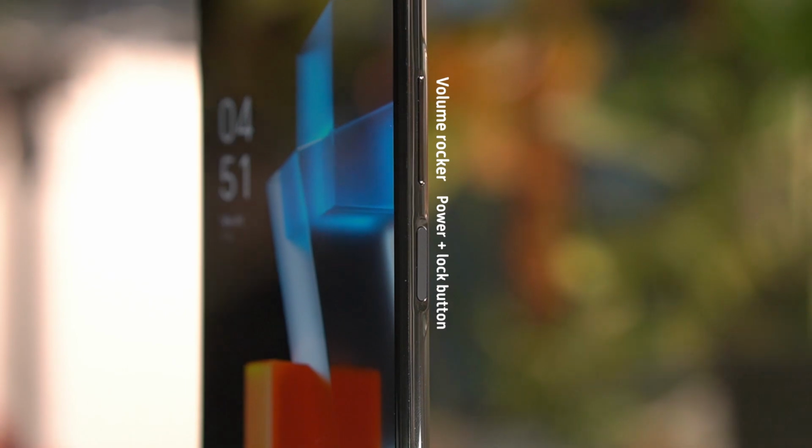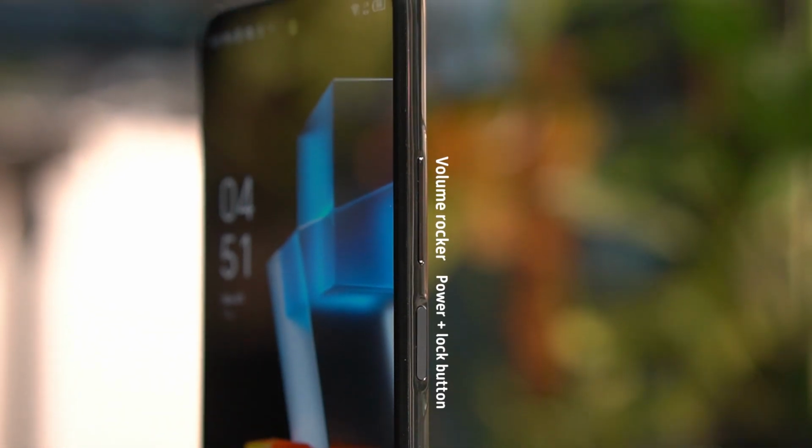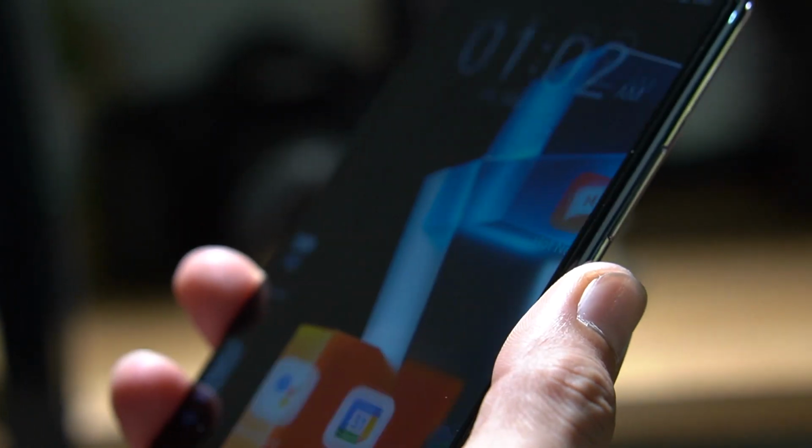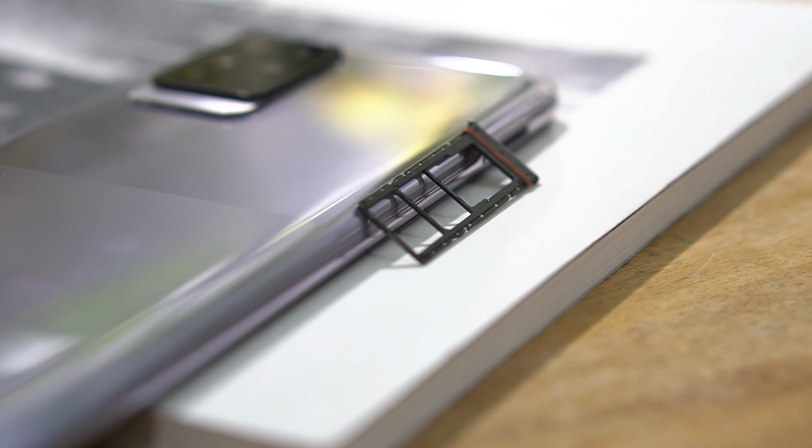For its buttons, the volume rocker is on the right side, just above the power plus lock button. It's also interesting to note that this button acts as a fingerprint scanner for security instead of an in-display approach, possibly to keep costs down. Moving on, the left side houses its dual SIM slots, plus a micro SD slot for storage expansion.